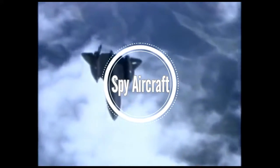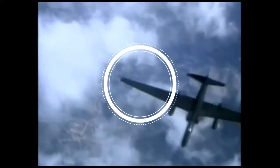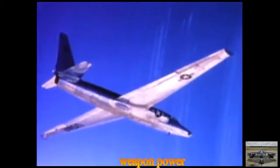Their names are legendary, the SR-71 Blackbird and the U-2, both built to spy on one of the greatest superpowers of the world. But these aircraft were just the tip of the iceberg, only two of a top-secret fleet of superpower planes that defied the imagination.